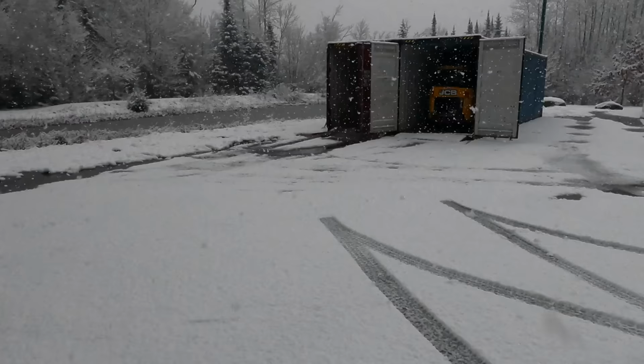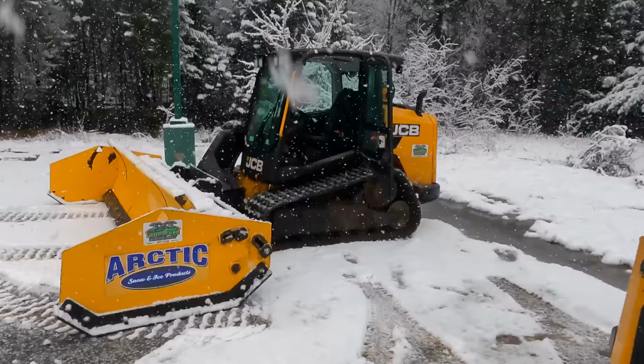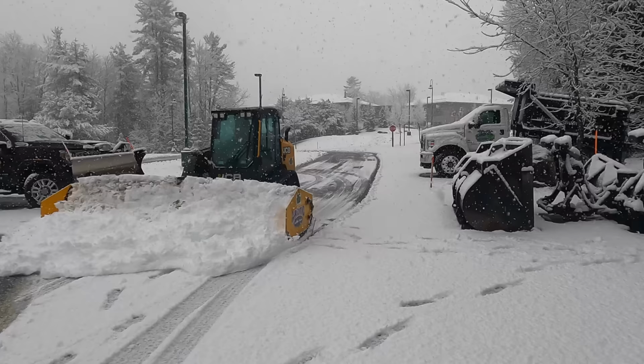Here are our shipping containers. One is completely full of salt. The other has 2 skid steers and about half a container full of salt. We usually get about 90 ton in one of them, and we put about 30 in this one. Here's a little baby 215. Here's the monster JCB teleskid. It is a weekend, so the hospital's not really open, just the ambulance facility and the emergency room.